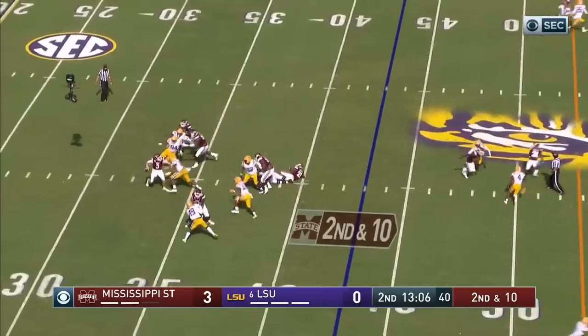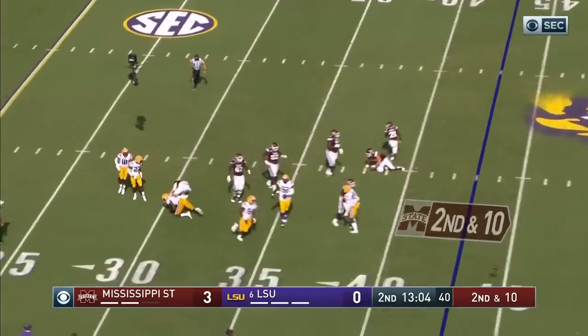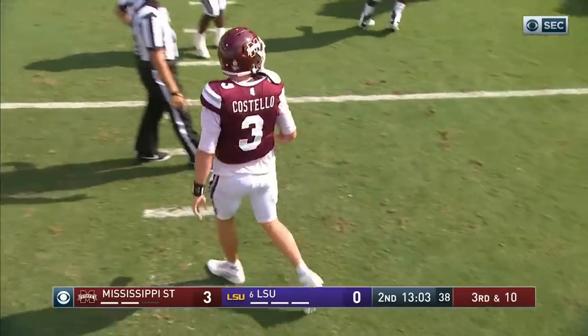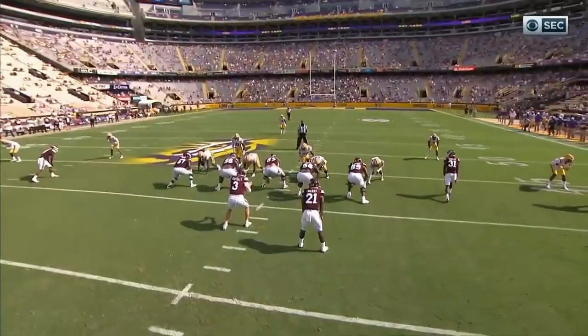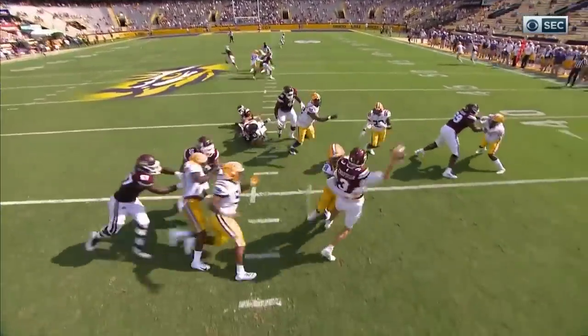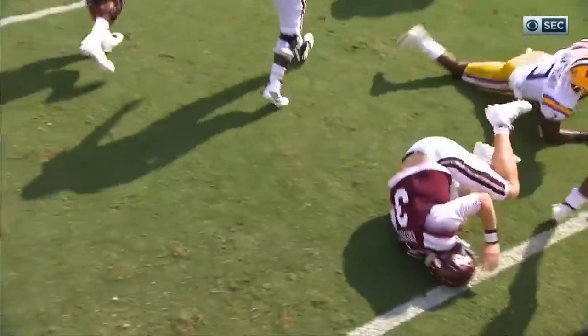Costello, deep drop, and almost got dropped. He got rid of it at the last second. And I think that was in the general vicinity of one of his linemen, but no flag. To do better, or he won't be playing for Mississippi State. That's a toad shoe duster right there. He ducked and let him go right by.